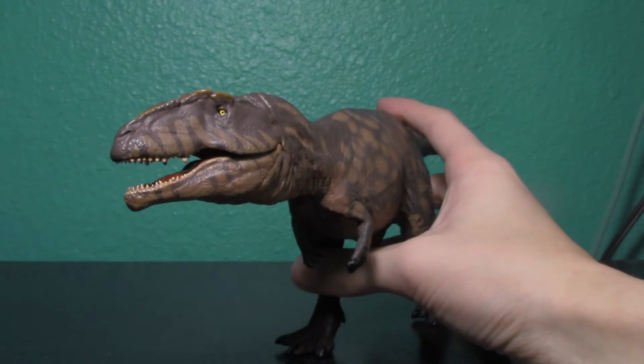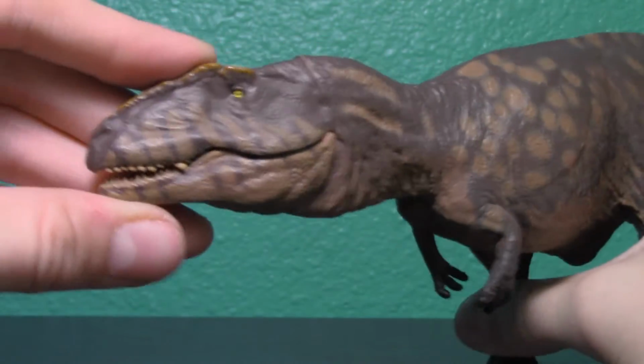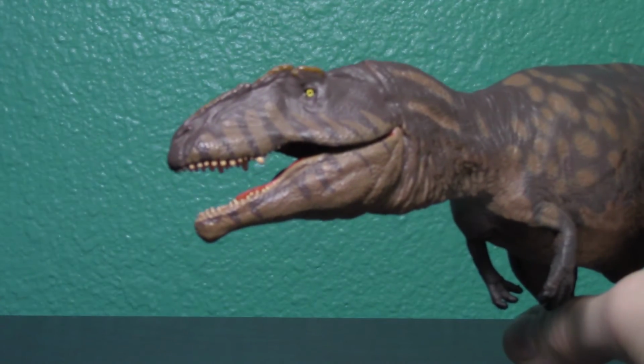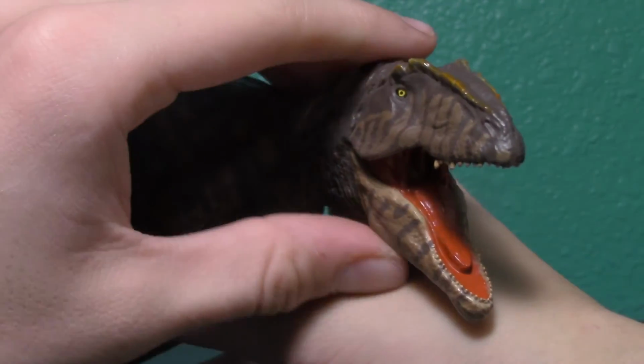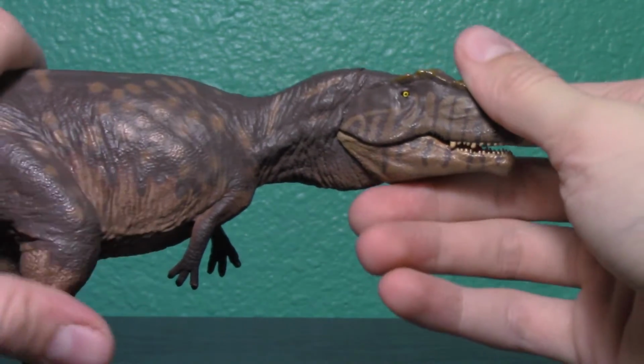Because this figure is such a beautiful gem of paleontological accuracy, I have to give this guy a 5 out of 5 for paleontological accuracy, despite the fact that the teeth are slightly too small. The only other thing I can find is the tongue, which is really nitpicking because nobody does it, but I do think it's a very cool educational point to bring up, and that's why I'm not holding it against this figure.